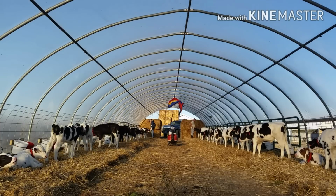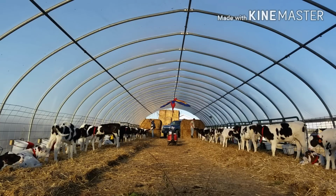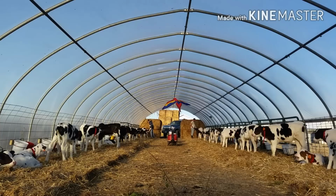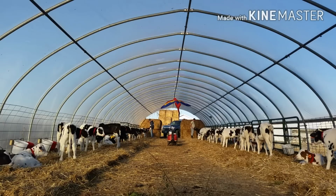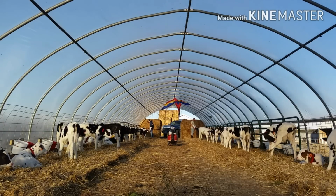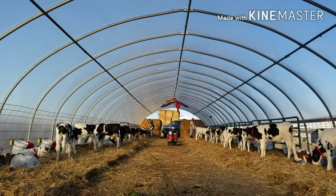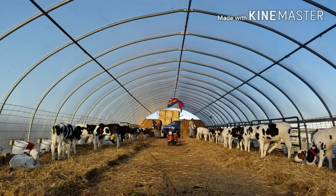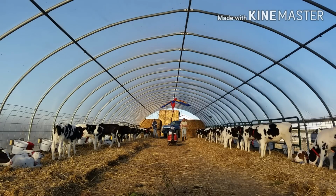We feel that the bottles are a lot easier for us to clean up. It's a lot quicker for us to clean them than having to scrub out buckets 2 times a day. The other reasons are that it allows us time to take time with each calf, make sure they're growing the way that we want them to be growing, and that they're not sick or anything, that they don't need any medical attention or any other attention.